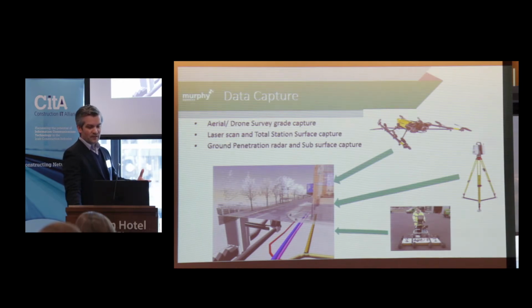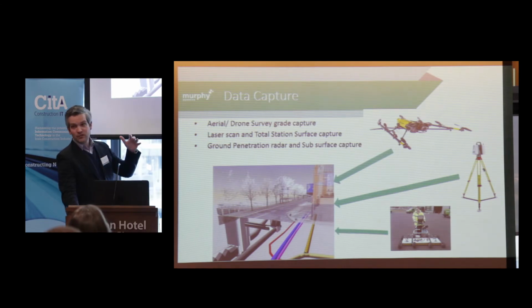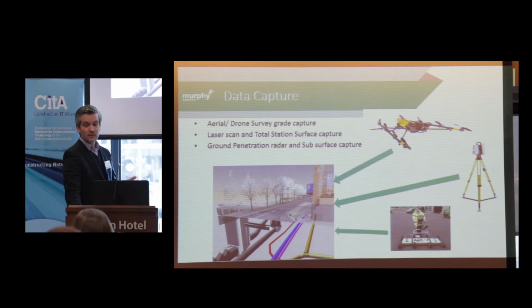So we combine all of these technologies to provide, let's call it an integrated delivery. We can capture data using drone technology, UAVs. We can capture data on the surface using laser scanning and traditional survey methods, topographical surveys. As you heard Robert saying there, you can turn good 2D AutoCAD drawings into reasonably good models. So you don't always need to go out and capture that Rolls-Royce information from a scanner. You might already have reasonably good drawings, and we can produce reasonably good models from that.